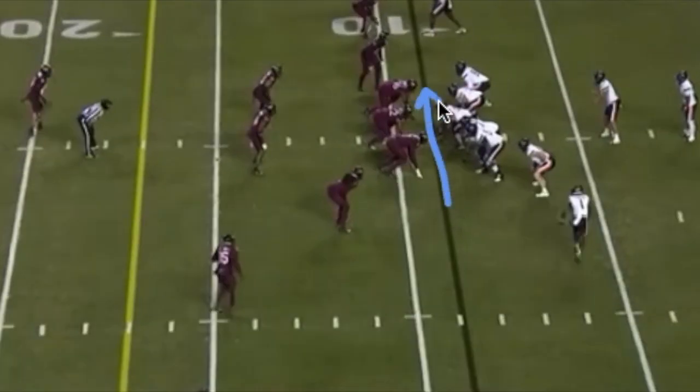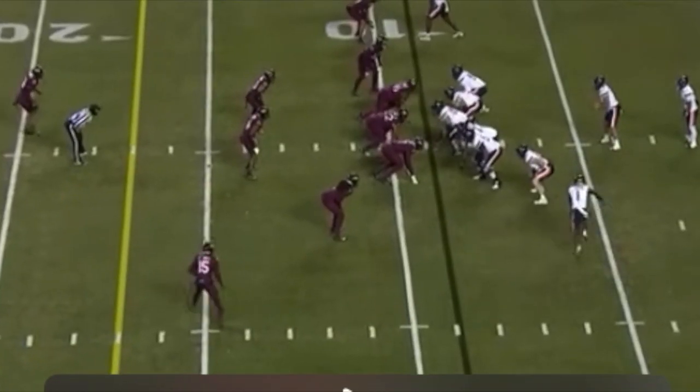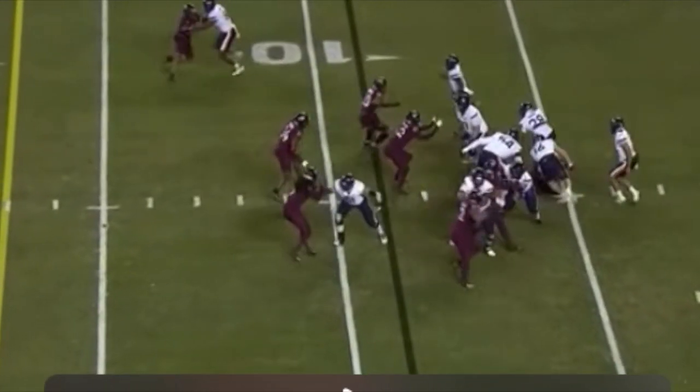Beginning at Virginia Tech at 3 technique, he's a very disruptive player, plays with consistently good pad level, and not just because he's 6 foot tall. Explosive off the ball, plays with great leverage, great power. I'm not sure what an offense is supposed to do with a guy that beats a double team block and then blows up 2 pullers and then makes the play in the backfield.